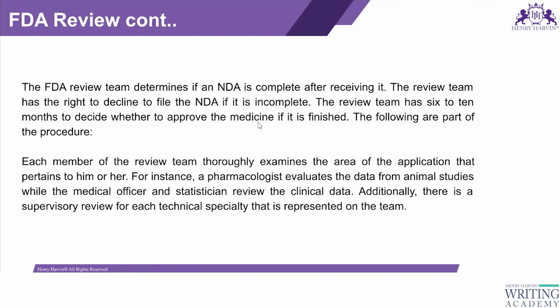For example, a pharmacologist will evaluate the data obtained from the animal studies, while the medical officer or the biostatistician will review the clinical data. Accordingly, each individual has a different department and proper expertise, and they will review that part of the NDA application.